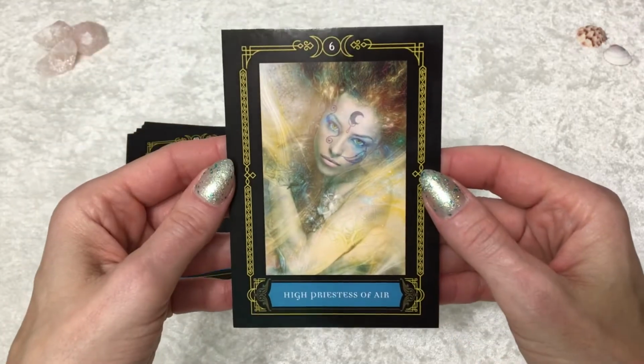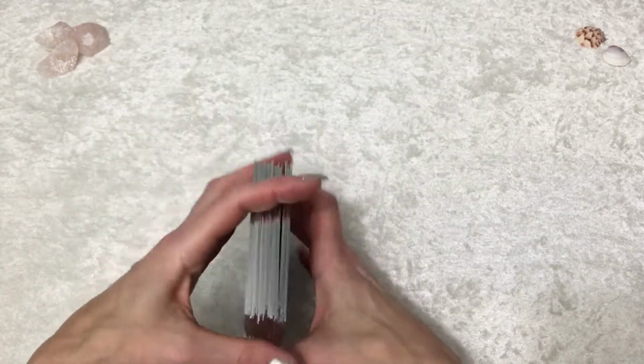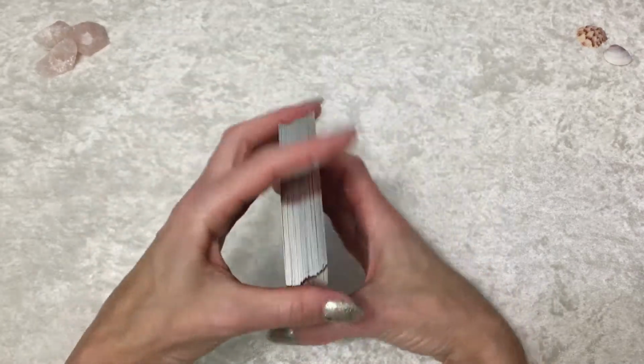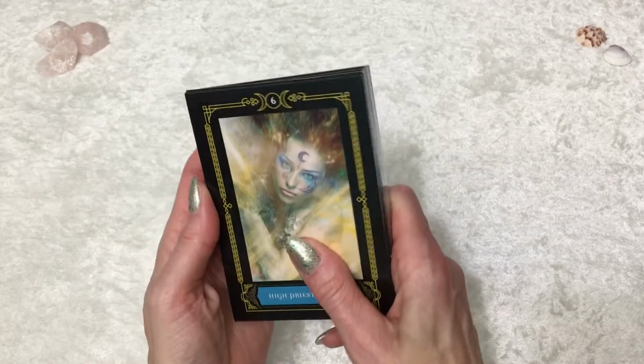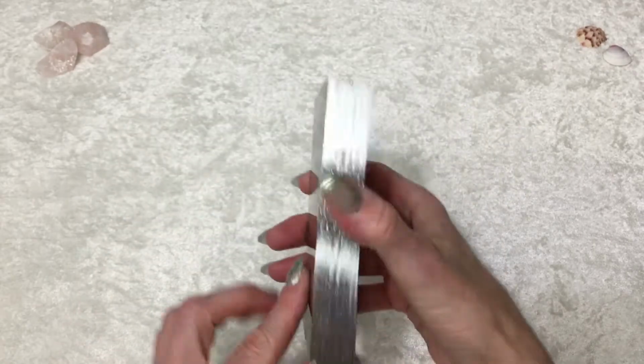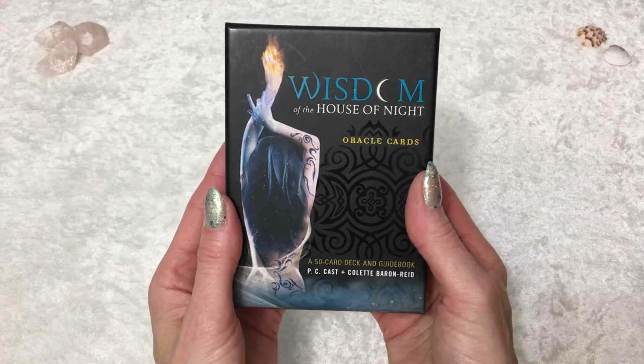Look at that. And there's a high priestess of air, water, earth, and fire. All very beautiful imagery. Again, I like how the corners are sharp. It's a nice change from the typical Hay House decks. They're all kind of rounded off usually. And it is gilded. It's a little bit of an older deck. And that is Wisdom of the House of Night Oracle cards.